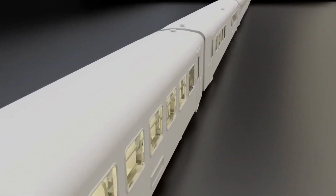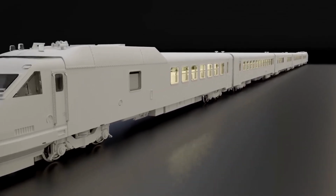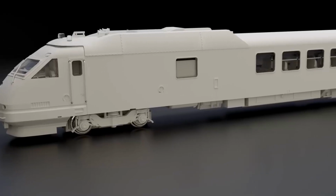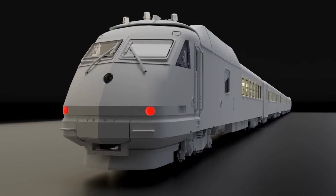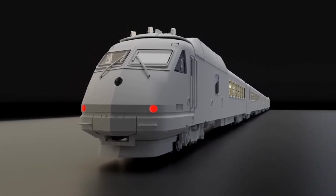Factory-installed grab irons, highly detailed trucks including third rail shoes, working headlights, marker lights, and cab-mounted strobe lights. Both power cars will come with smooth, reliable drive systems for optimal performance. DCC models will feature sound in each power car with accurately sourced sounds remastered from original videos.